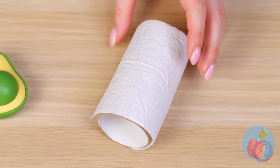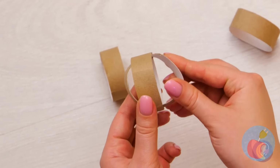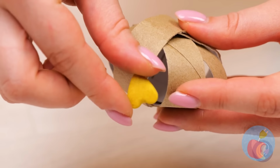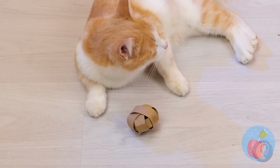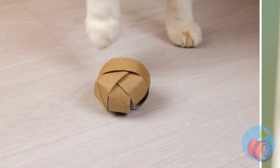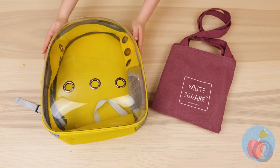Now, what can we do with this toilet paper roll? First, cut it up into 4 pieces. Fold them together into a sphere and add a treat inside. And once again, the game begins. Oh, it's not free. It's priceless. Which one will she choose?